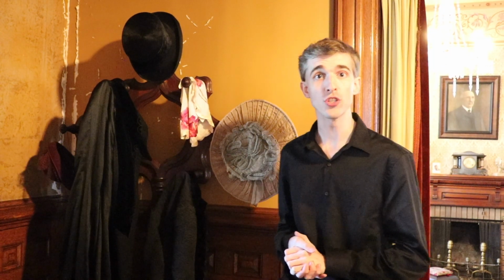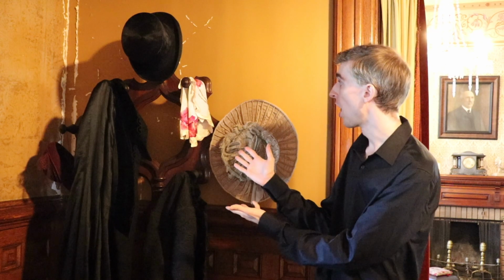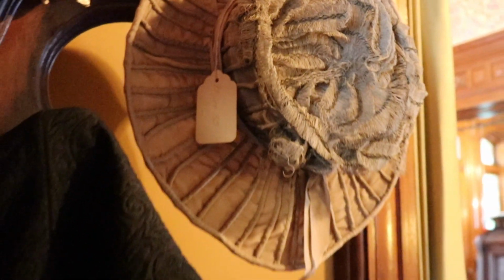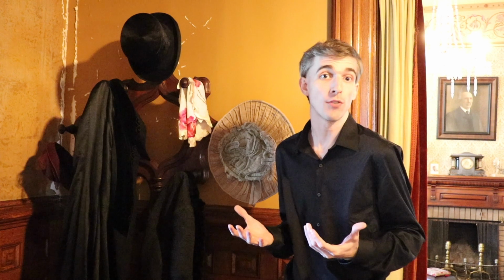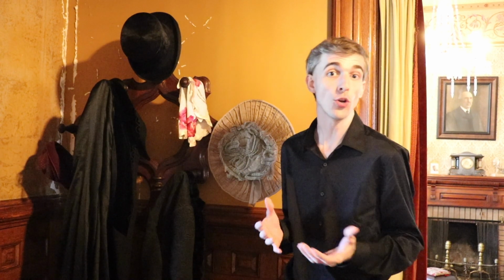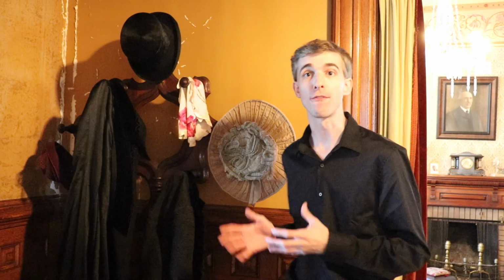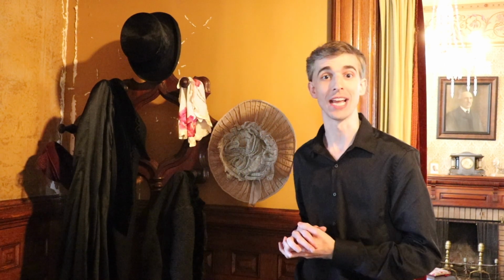If you walked into a Victorian home, the first thing you would have noticed was this, a hall stand. It's like a 19th century coat rack, but there's an important difference. Today, we might put any old piece of clothing on our coat rack, like an old jacket or a favorite hoodie. But in the 19th century, Victorians placed their finest clothing on a hall stand.